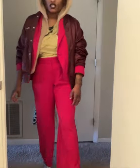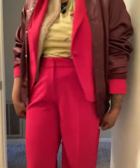All right, so this is the second look. Still a suit. I tried to layer it up a little bit. But yeah, the suit is from Goodwill. This all red suit, very vibrant and classic. It looks so good on my size 10 body.